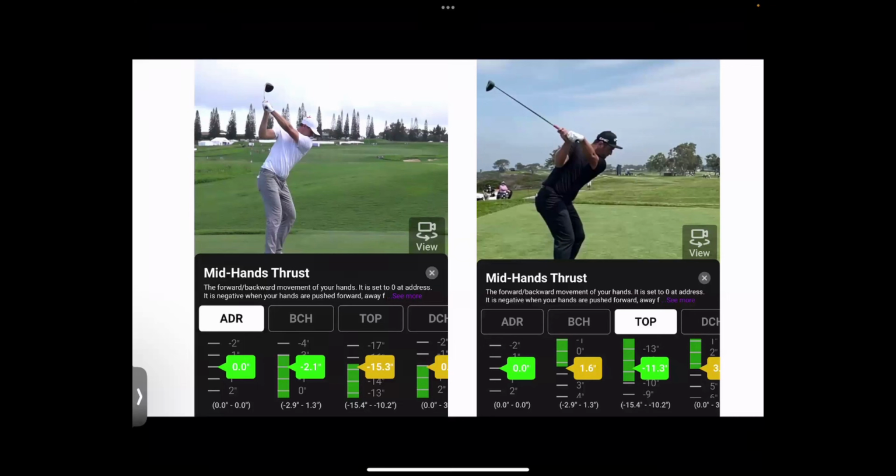address is zeroed out. Backswing club horizontal, Ludwig is -2, so his hands have started moving in early. Whereas if we jump over to Jon Rahm, we can see that his is positive. So there's 3.7 inches difference when the club is horizontal on the backswing. At the top of the backswing, we've got about 4 inches, and I can imagine somebody sitting there saying, well, Jon Rahm's got less turn. I don't think it makes 4 inches of difference. Maybe it makes 1 or 2, whatever, but it's more a product of the depth of the trail elbow.